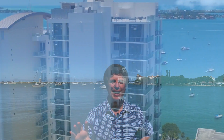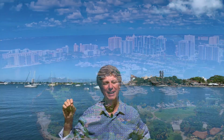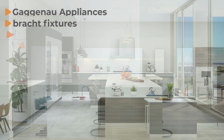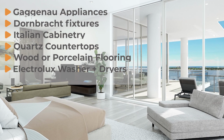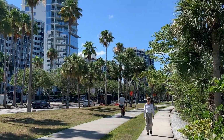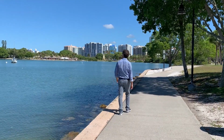When you're not mesmerized by the outstanding views looking outside of Epoch Sarasota, you're going to be living in the lap of luxury. This includes Gaggenau appliances, Dornbracht fixtures, Italian cabinetry, quartz countertops, wood or porcelain flooring, even Electrolux washers and dryers. While there are some pretty great amenities outside Epoch, including Selby Gardens and the Sarasota Recreational Trail, the developers have given the 23 residents inside the building some really unique features as part of the Residents Club.